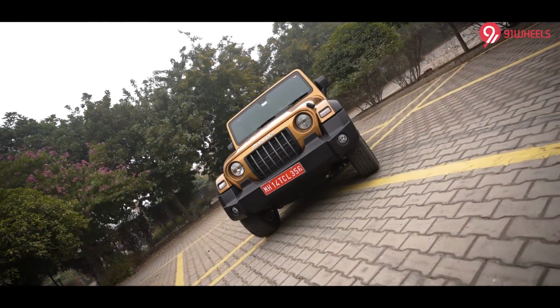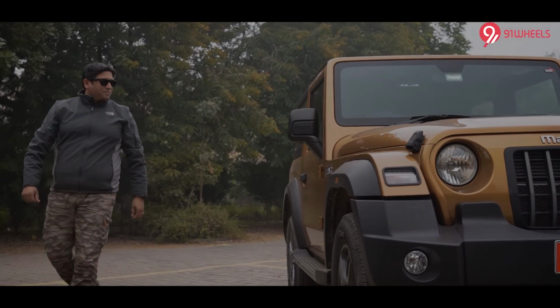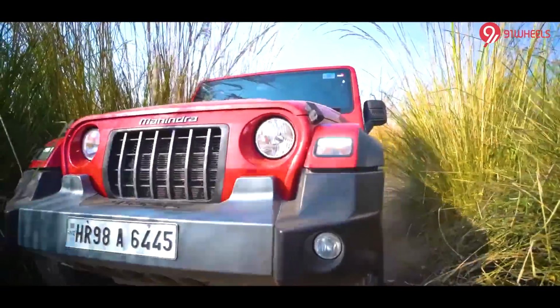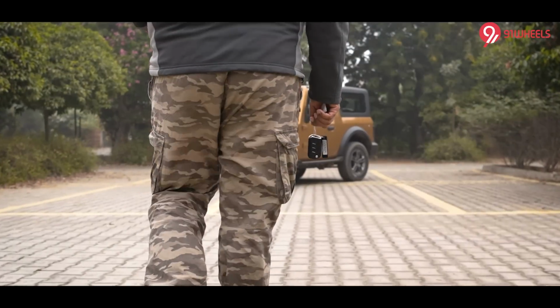The Mahindra Thar is not a car. It's an emotion, it's an icon. It's a reflection of what a true blue SUV should look like. And for a lot of customers, it's an extension of their personality. It's a proper lifestyle tool.